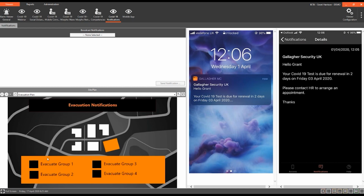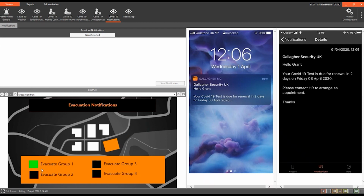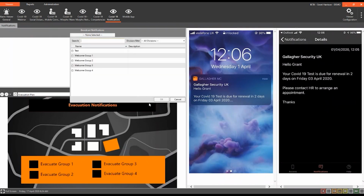And in this case, what I've done is I've issued a prompt to an operator. Are you sure you wish to send this? Again, this entire process is all logged in the audit trail, so we can see the decision the operator makes. And when I click yes, that light turns green, again, that visual indicator, and that broadcast notification is sent out across all my devices.